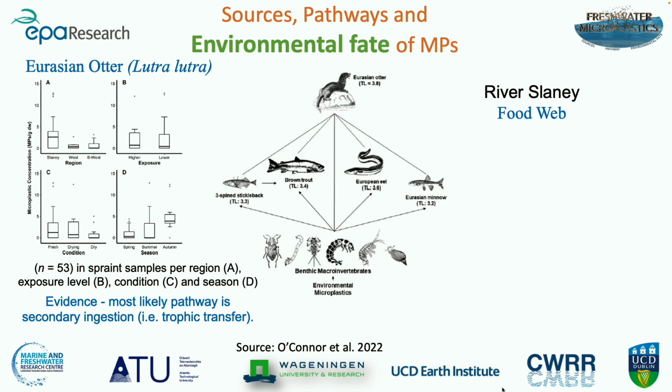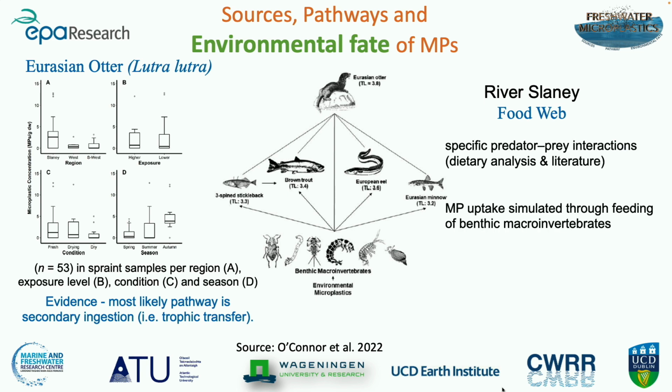So then we took it to the next level. Now we have information from all the different levels within the food web in the Slaney. So we looked at specific predator-prey interactions. We did dietary analysis. We looked at the literature, and what resulted from this is the microplastic uptake stimulated through feeding of benthic invertebrates, and we showed that biomagnification of microplastics is not currently predicted in aquatic biota.